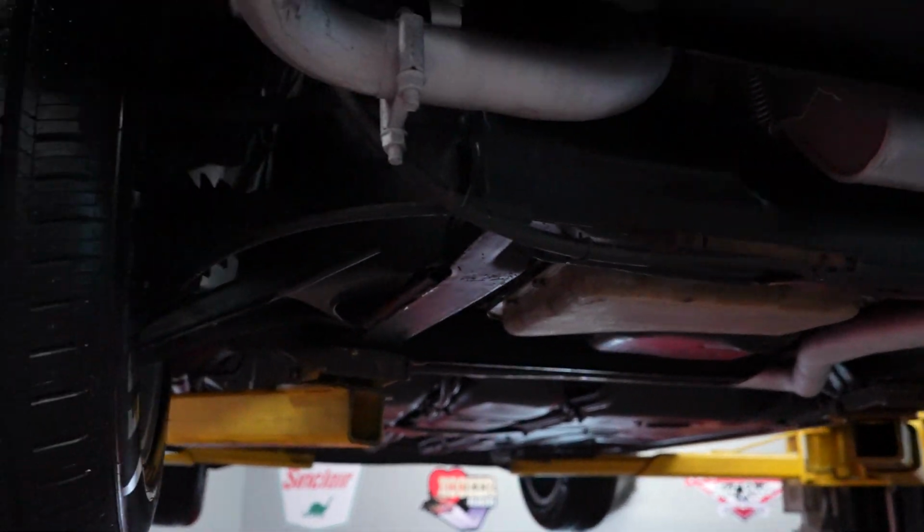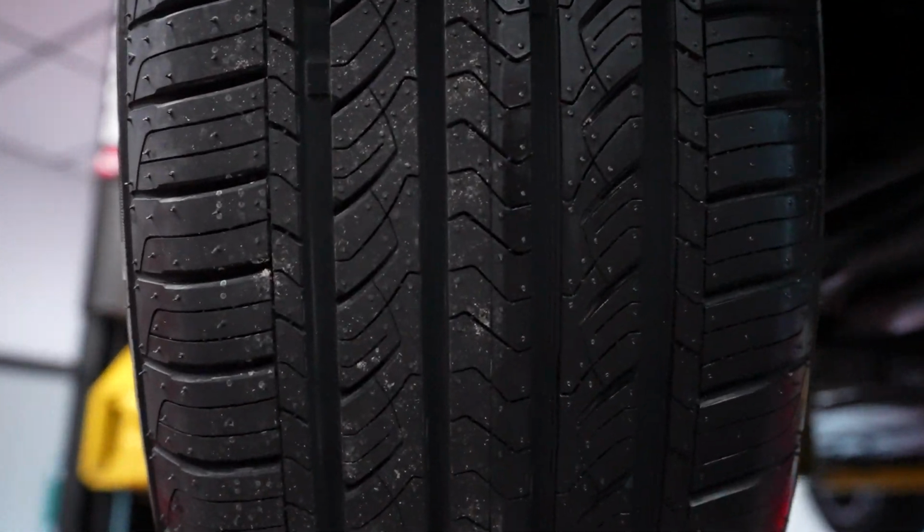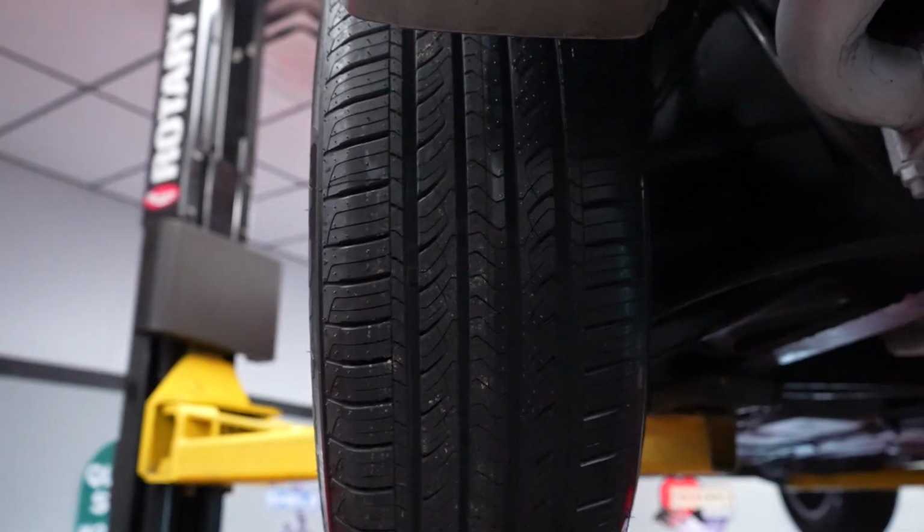Why do I keep calling Fieros Camaros? This car was, they were older tires on it. The tires were okay. They were just out of date range. So we decided to put new ones on there since they were older than they should be.